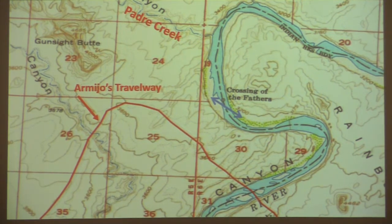But again, rivers are borders. The center line of the Colorado is the Navajo Reservation on this side of the river, right here. And this is also the dividing line between Kane and San Juan counties.